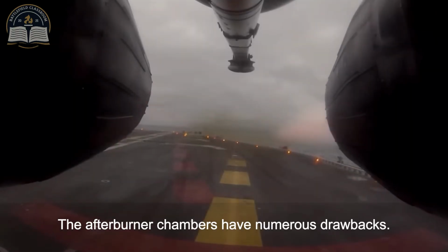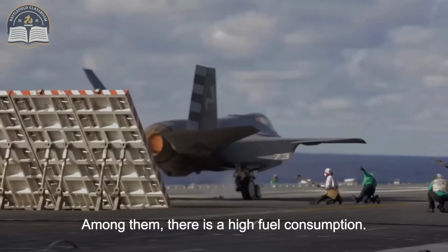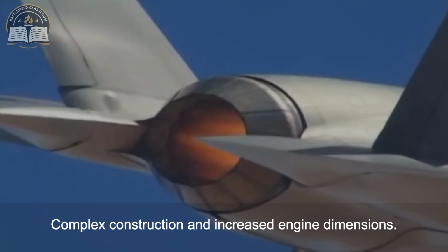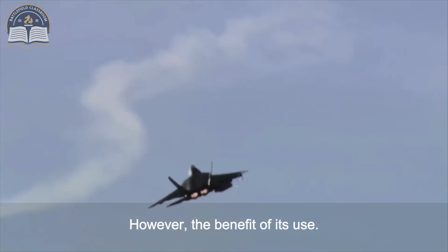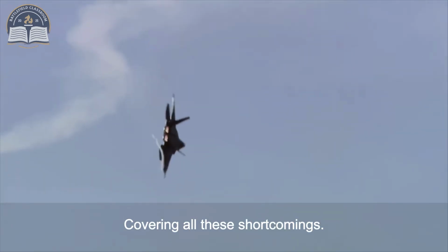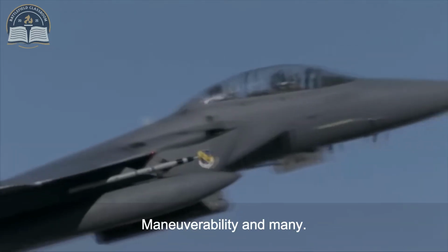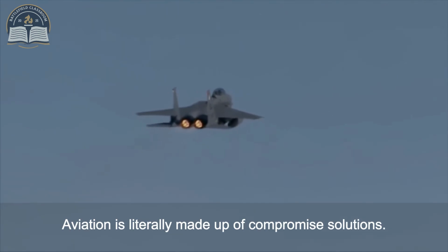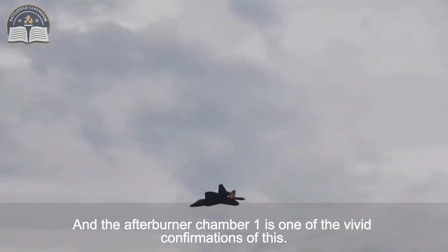The afterburner chambers have numerous drawbacks. Among them are high fuel consumption, high thermal visibility, more complex construction, and increased engine dimensions. However, the benefit of its use covers all these shortcomings: the combat aircraft's capabilities are significantly enhanced, maneuverability, and many flight technical characteristics. Aviation is literally made up of compromise solutions, and the afterburner chamber is one of the vivid confirmations of this.